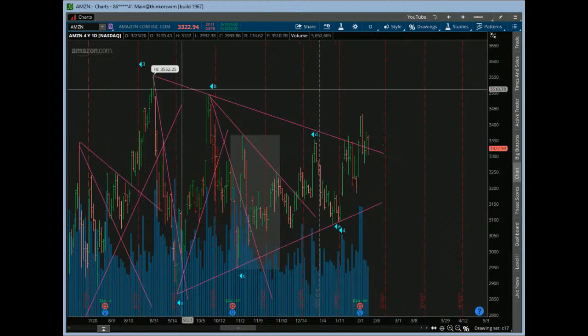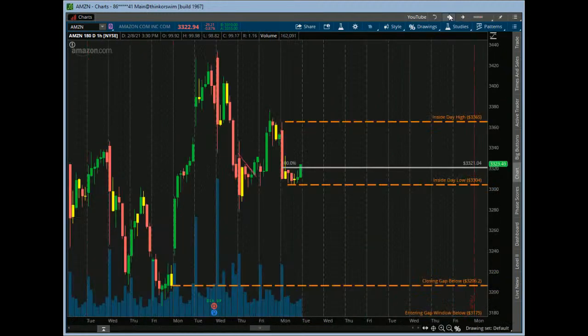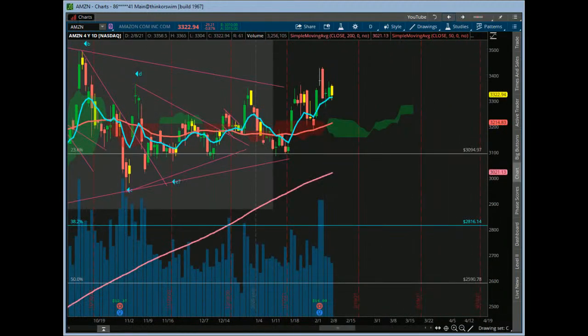We just need to look for impulsive price action on that. Today was definitely not impulsive upside price action. It was just bleh at the open, right? So that's not what we like to see. So let's keep an eye on it and see where it goes from there. We're going to see how it handles the inside day range on that one.